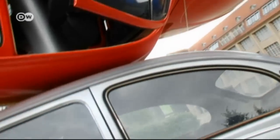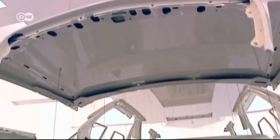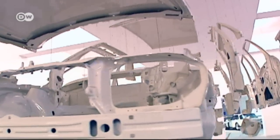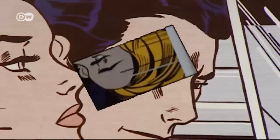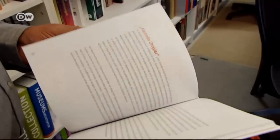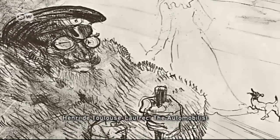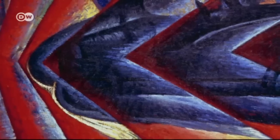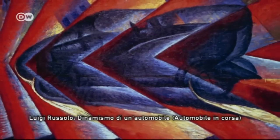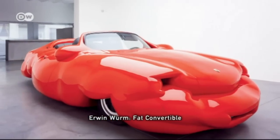Andy Warhol is not the only artist to have been inspired by the car. Many others have too, with very different results. The book Baby, You Can Drive My Car presents a short cultural history of the car in art. There are works by the French painter Toulouse-Lautrec in 1898 and others by the Italian futurists of the 1920s, or by contemporary artists today.